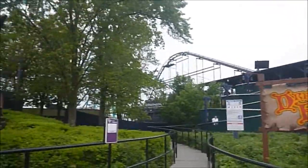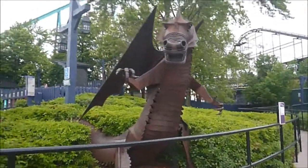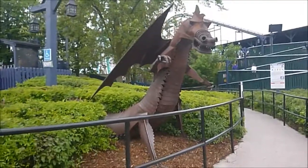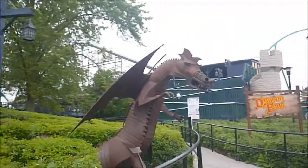Dragonfire, decent arrow looper. Pretty simple layout: double loop, double corkscrew, helix. Just like the one at Carowinds, except Carowinds' double corkscrews go out over the midway, which makes that one better. But decent ride. I like the arrow loopers. If you don't, you probably won't like it, but I like it.